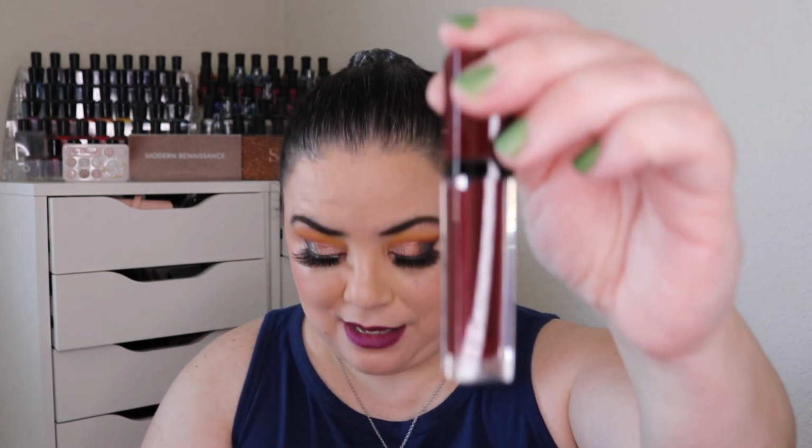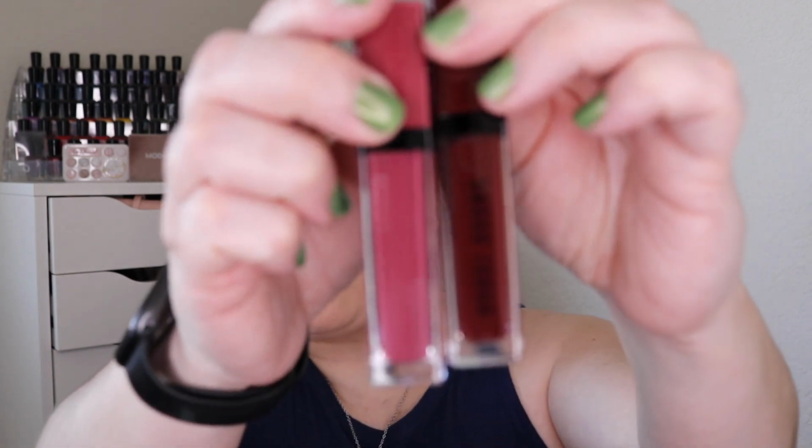And then from Bobbi Brown, I got two of the Crushed Liquid Lips. This one is in the shade In a Jam. I'll show you what this looks like. Look at that beautiful color right there. And then this one is in the shade Coral Beets. I think that's what it says. It's difficult to read. And it is this beautiful color right here. So two of these, I've tried a smaller sample of this, and the lip formula is incredible.